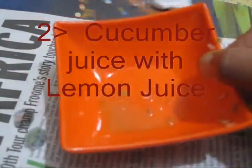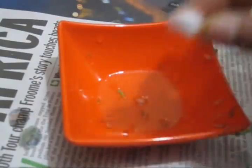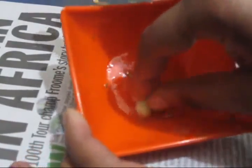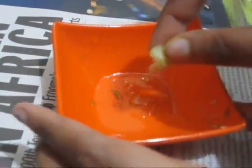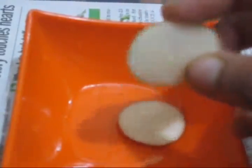The fourth remedy to get rid of dark circles is to mix the cucumber juice with lemon juice in equal quantities and then apply it on the affected area with the help of a cotton ball. Leave it for 10 to 15 minutes and then wash it off with water. If we follow this remedy for a week, soon the puffiness and the dark circles under the eyes will vanish.